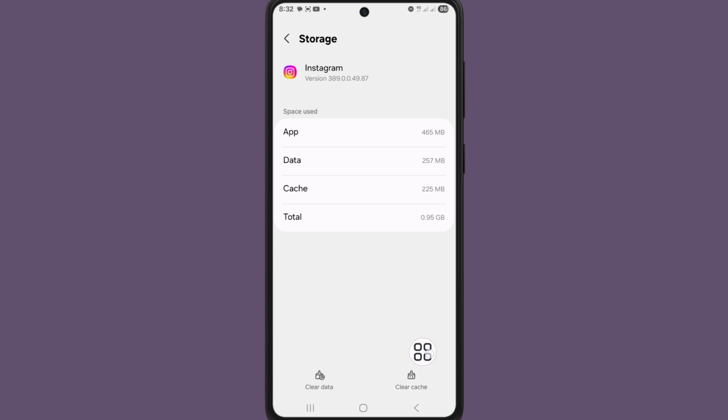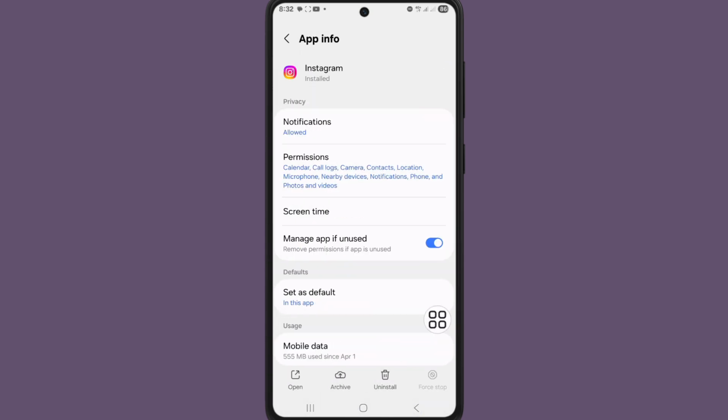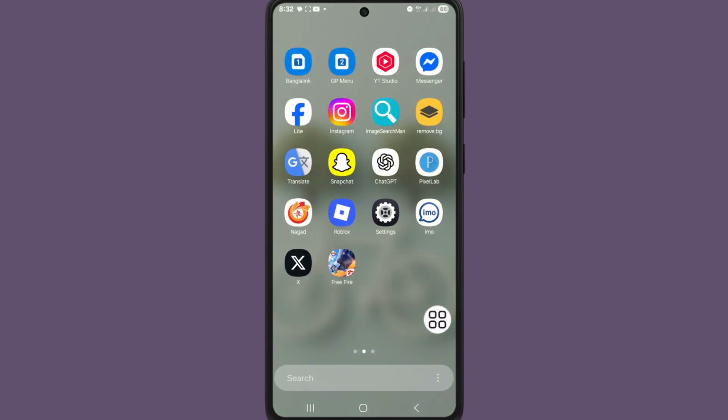Clear caches. Clear data. Click delete. This simple step fixes most problems.